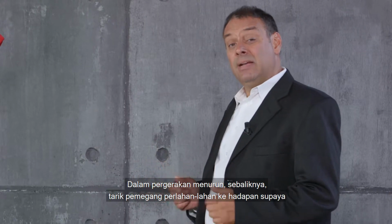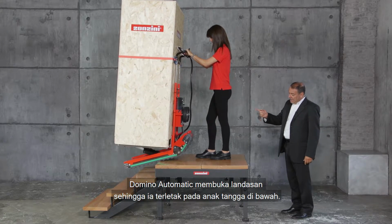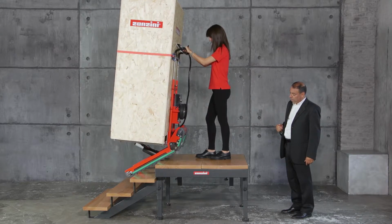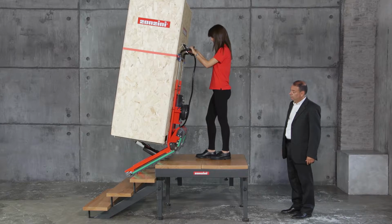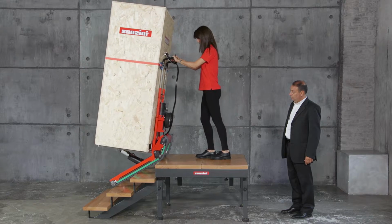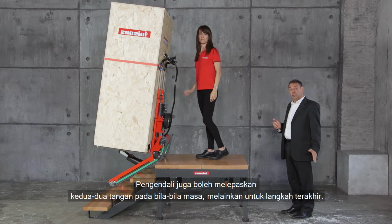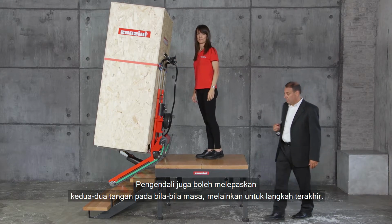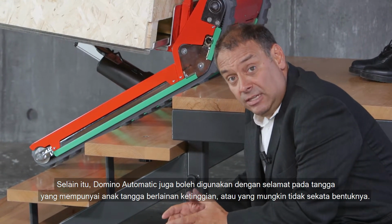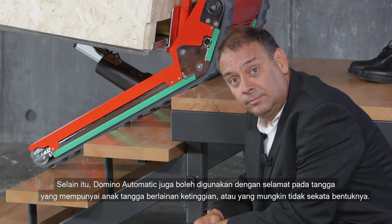When descending from a landing, on the other hand, the operator just pushes gently forwards on the handlebar and Domino Automatic opens its tracks so they rest on the step beneath. The operator can even take both hands off the handlebar at any time, except on the last step. Domino Automatic can also be used safely on steps with varying heights and with different shapes.